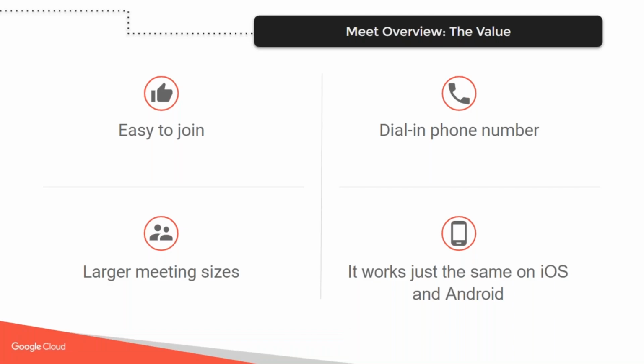Again, I'm going to go back to probably my favorite thing about Meet, and that's first and foremost the ease of use. It's just easy to join. A new meeting creates a simple, shareable URL or link for everybody to join. You don't have any plugins, downloads, or account headaches. It's just a frictionless way for everybody to meet face-to-face wherever they are in the world.